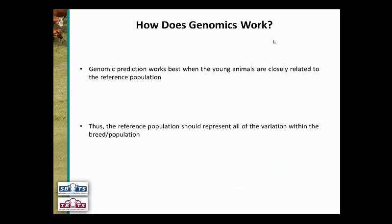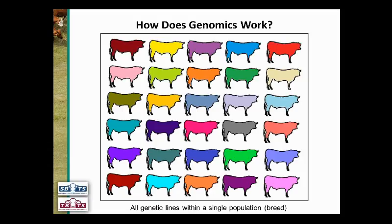So another thing to note is that genomic prediction works best when those young animals are closely related to the reference population. So ideally, when we're setting up our reference populations, we should try and represent all of the variation within the breed and or the population. So to show that, I've got all of these different animals here, and each different colour represents a genetic line within that single breed. And in this case, it's a fairly small population with not very many different genetic lines.